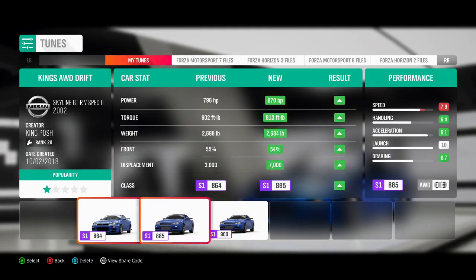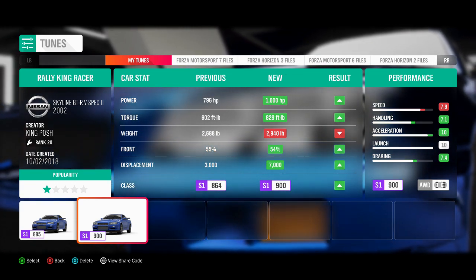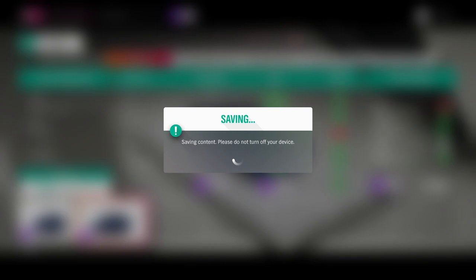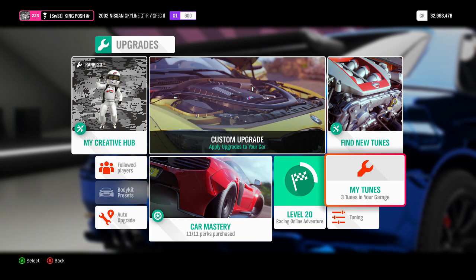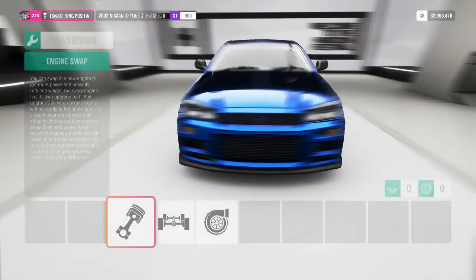Go right into the rally build and show you guys what I did. Rally King Racer. It's got 1,000 horsepower. I had to really tweak the engine parts to get 1,000 horsepower exactly, and to get it to an S900. So let's get right into it, show you guys what I did to this one.